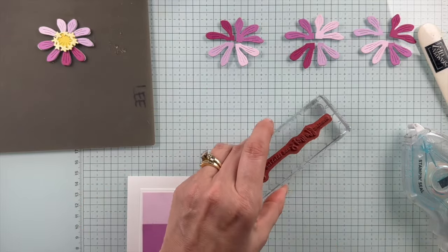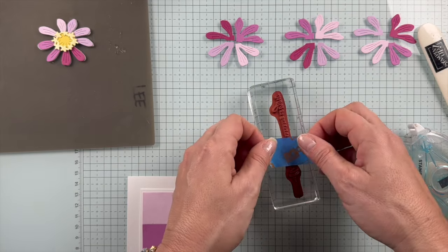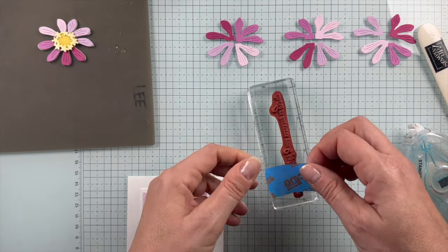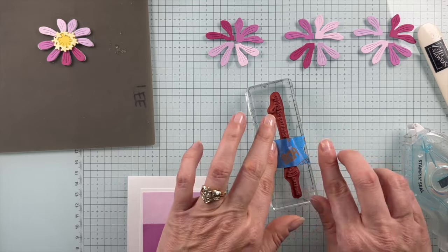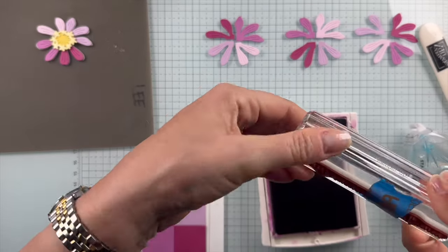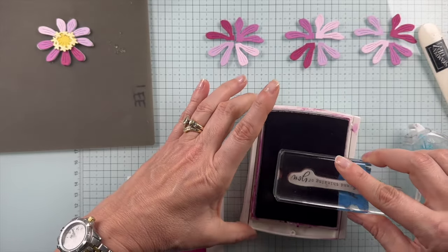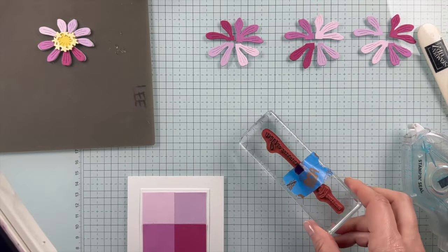I'm going to mask it. So I've got a piece of painter's tape. You can use whatever tape you've got. You can use washi tape. Works really well. Any kind of removable tape you want to use. Any household tape. So I'm going to go ahead and mask off what I don't want. I only want the thinking of you. I'm going to ink this up in my Blackberry Bliss ink, right? So that's all inked up.